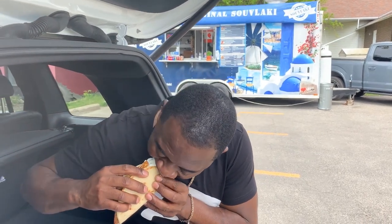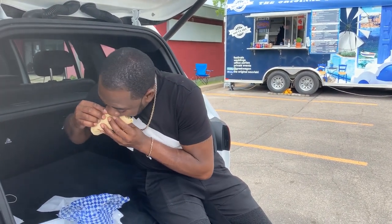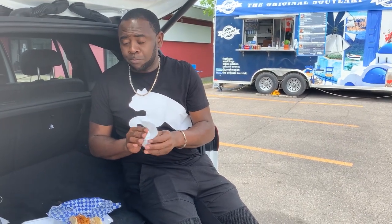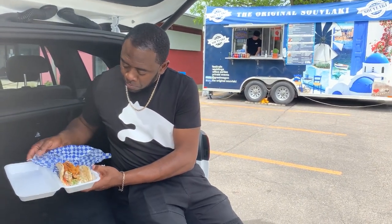There's nothing not messy about a food truck tour. This one definitely will be messy. Oh, the first bite has so much tzatziki on it. Yum. Going in for a second one, guys. All in one. You see? All the good is inside.